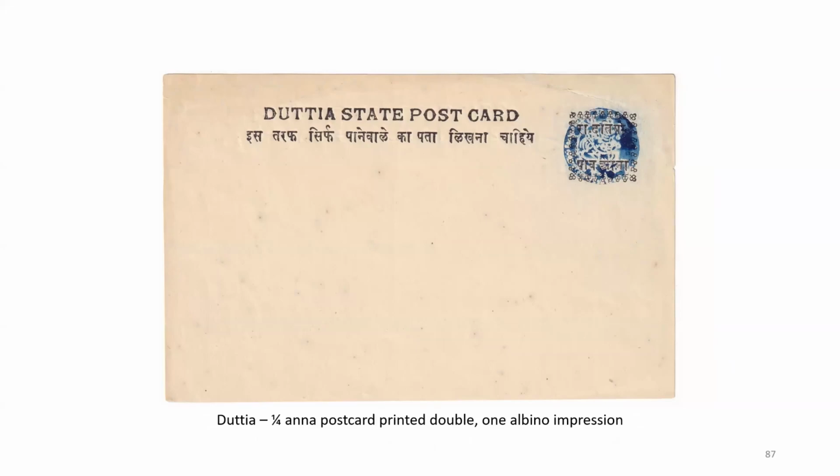And here we have a postcard. I know it's going to be hard for you to see it on screen, but it actually has a double impression, one being albino.